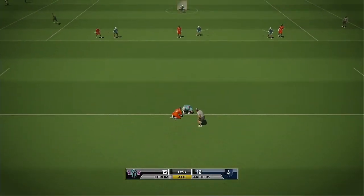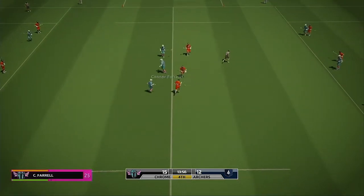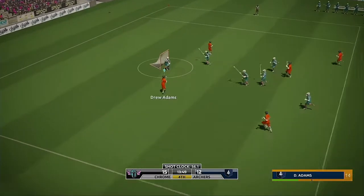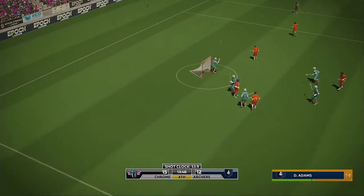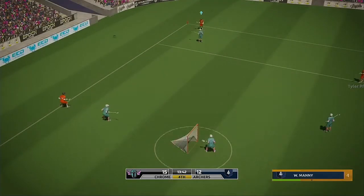Kelly for the home team, Connor for the away team. Here again to face off. Kelly wins the face off. Ball top center. Ball side right. Lets one fly. Puts it wide. The home team recover.